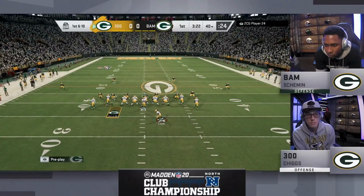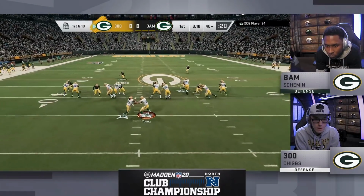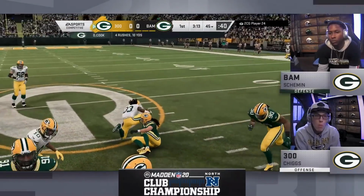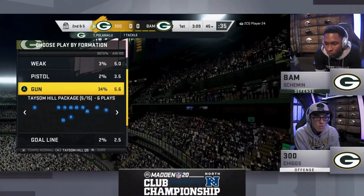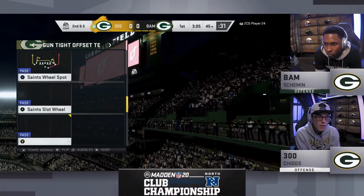Oh, yeah, definitely. Those halfback dives, all these run plays. Comes out in this shotgun tight offset now, a little halfback inside zone. Oh, and Cook showing off the jukebox. He'll pick up 5, and maybe that offense starting to get rolling a little bit for Chiggs. Yeah, I like how he's mixing it up. He's coming out in different formations, keeping Schemin off balance. That's what you want to do in this.